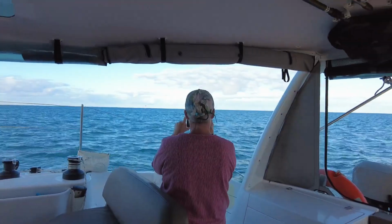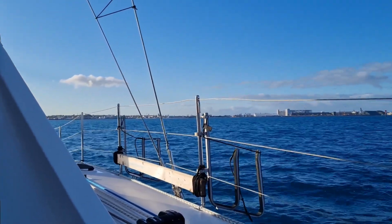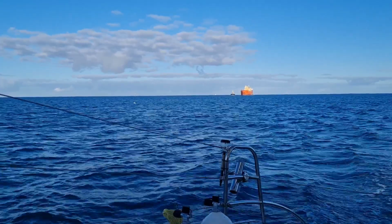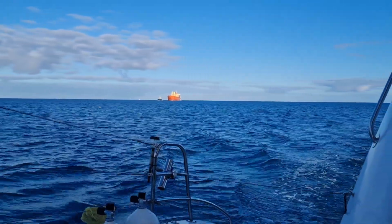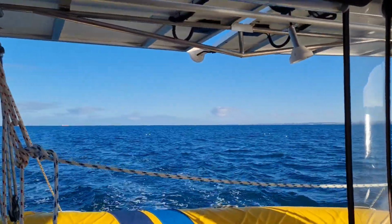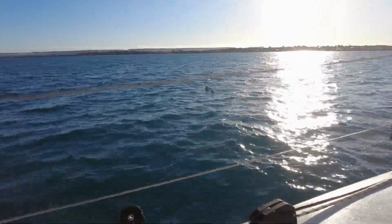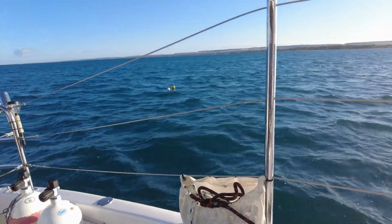That looks very close. Cray pot, see. There's another cray pot, there's a ship coming around, and as you can see just out the back behind the tender, there's cray pots. I'm dodging ships, pots, they're everywhere.